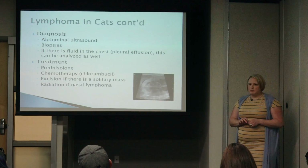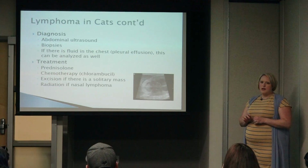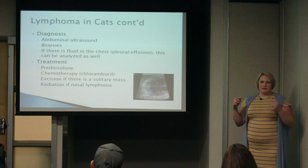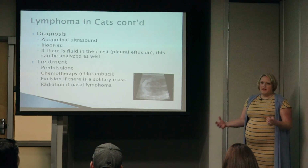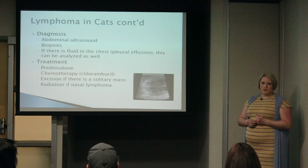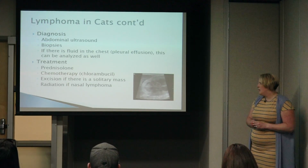Diagnosis, because it's more of an internal thing, abdominal ultrasound is kind of our mainstay, and then biopsies of the area. Biopsies can sometimes be done with ultrasound guidance, or they can be done just by an abdominal exploratory, so an actual surgery to collect biopsies. For mediastinal lymphoma, they will often get fluid in their chest called pleural effusion, and you can use a needle to remove some of that fluid and send it off for analysis, and you'll see the lymphocytes there.